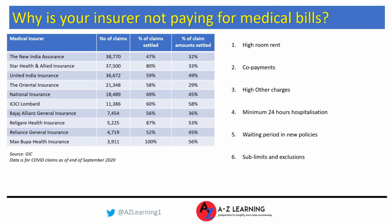And similarly, there are some exclusions also. Like a usual exclusion is that if medical treatment is as a result of excessive alcohol, that won't be paid. So again, you need to keep in mind that you are meeting the requirements of your policy and program. Sometimes in the COVID case, if you're quarantined in a non-recognized center, again, medical expenses may not be claimed fully. So these are the kind of things that you need to watch out for to make sure that your claim is settled as fully as possible.